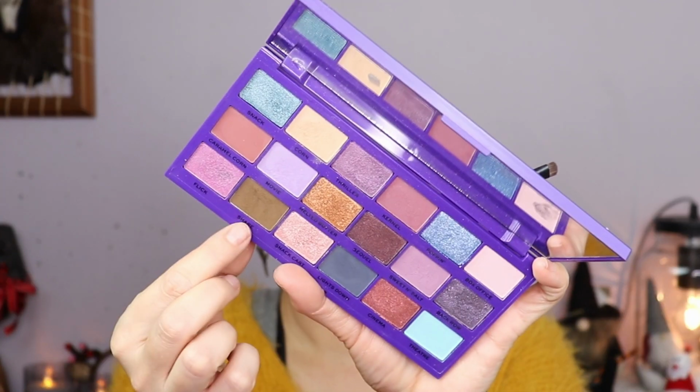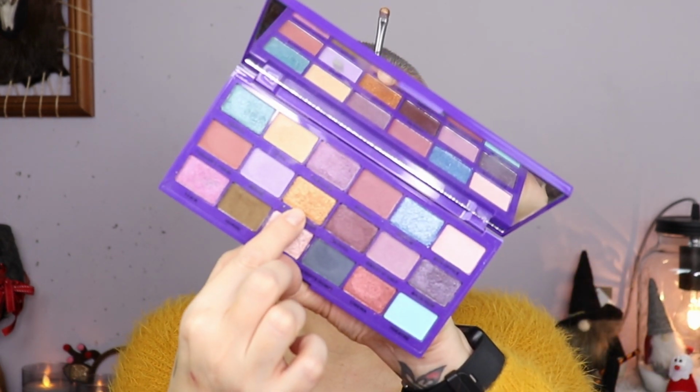And I'm bringing it a little bit down as well. And then I'm taking the color Share, and it goes on top. Then I'm taking a small brush and the color called Melted Butter. It's going to go in my inner corner.